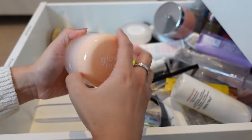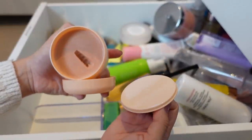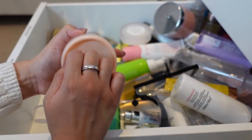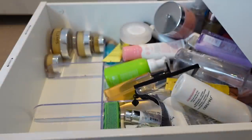I'm going to give this away. Did I use this? Oh my God, please tell me I didn't use this. Oh my God, I did use it. Why is there a massive dip in there? Okay, I'm gonna give this away to a family member, because if I see another oil cleanser, I'm gonna scream.